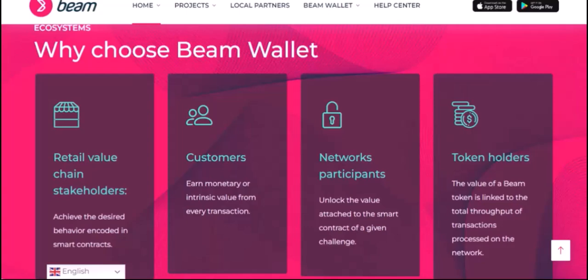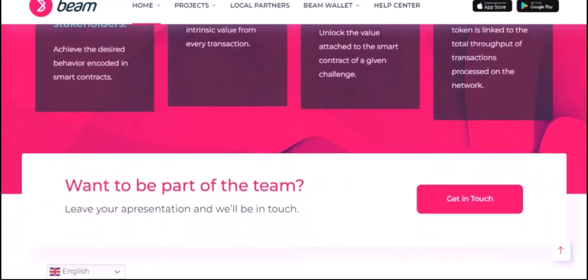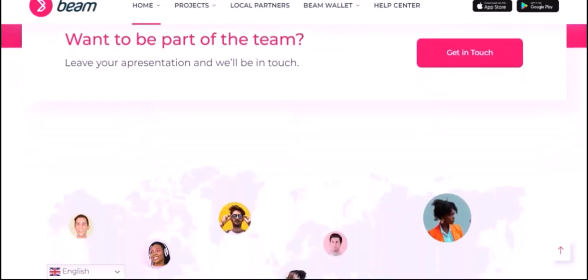So, there you have it. Buying Beam token is a relatively simple process that involves choosing an exchange, creating an account, funding your account, and placing an order. Remember to prioritize security by using a reliable wallet to store your Beam. With the growing interest in privacy-focused cryptocurrencies, Beam could be a promising investment.